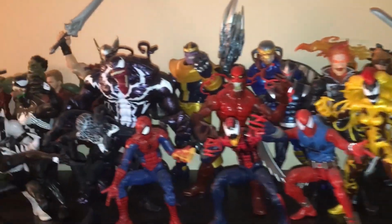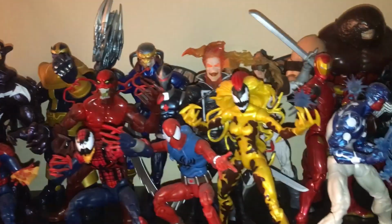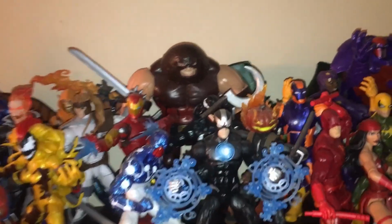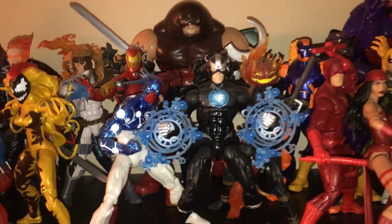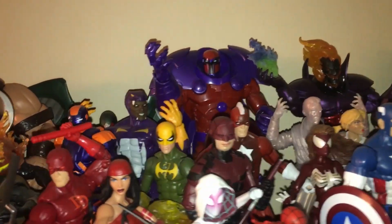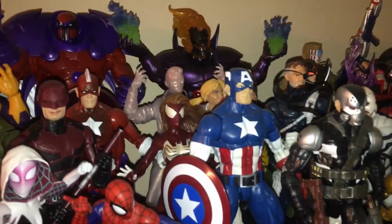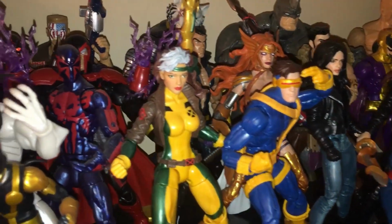There's the Thanos. There's the Venom Build-A-Figure. I got a lot of the symbiotes. There's the Ghost Rider. And the Juggernaut wave. There's another Venom back there. There is Daredevil, Elektra. There's the movie Daredevil. Some more of the Build-A-Figures back there. Dormammu. And yeah, got these two guys.